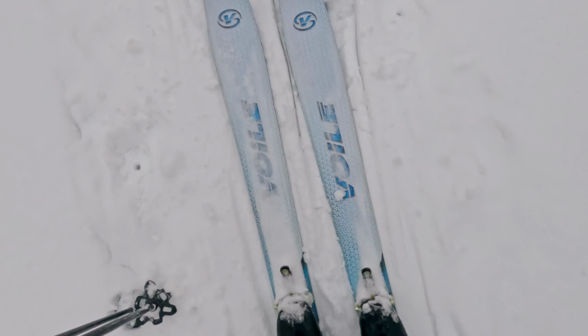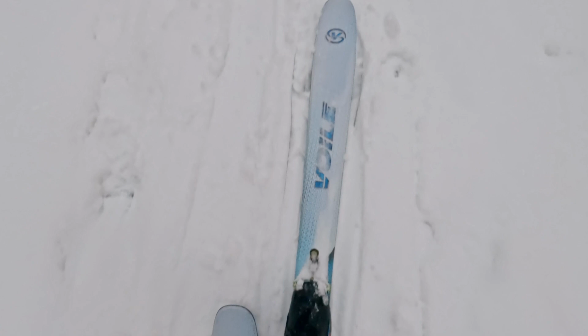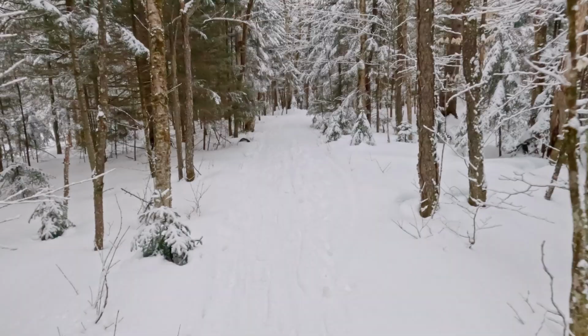I am on Volkl Hypervectors. These are backcountry skis. They are dedicated backcountry skis. They have fish scales in the bottom, as you can see. So they're obviously not the fastest on downhill, but they do great with going on shallow uphill inclines. And they allow me to go on flat stuff like this super fast without having to use skins right away. I have skins in my backpack right in the back there. I'll be using those later.